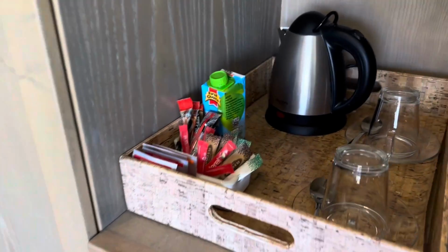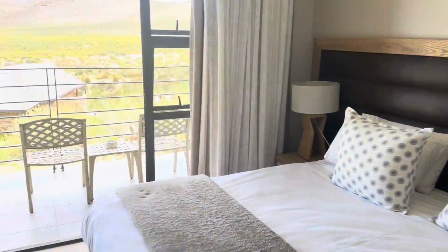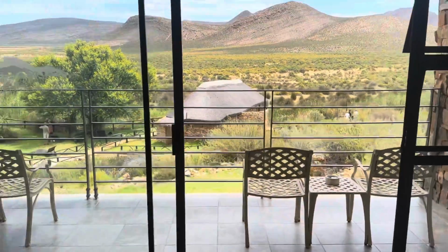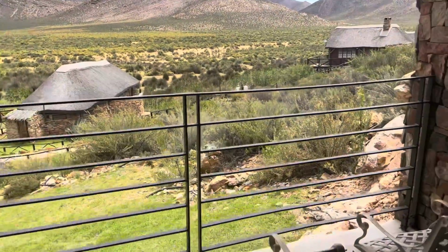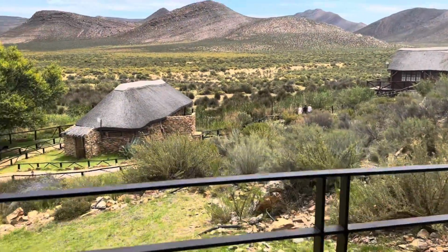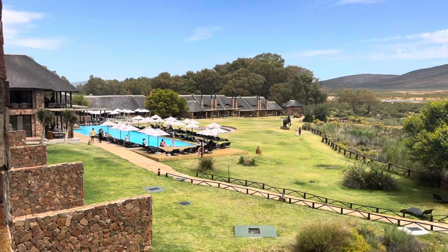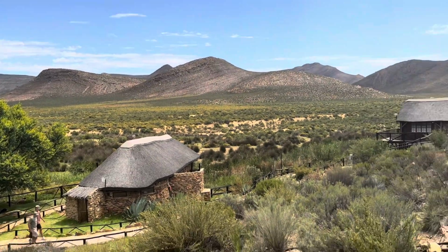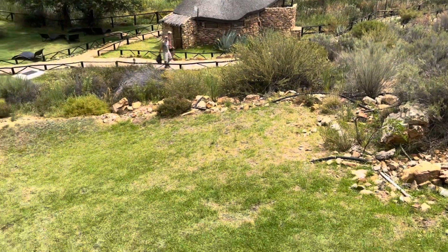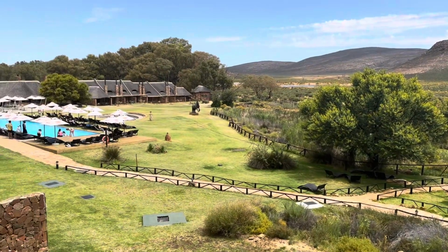They had all the usual amenities you would expect in a hotel, so that was all the tea and coffee making facilities. They provided water. There was also a fridge in there and the air conditioning was really good. All the usual things that you would expect. And it had this beautiful balcony. You could see the whole game reserve from up here, and we also had a pool view, which was fantastic. We loved it because we could see how busy the pool is before going down, although we didn't have too much time to relax around the pool because all the game drives were already planned.